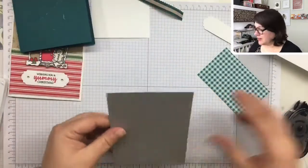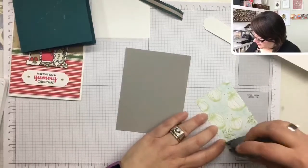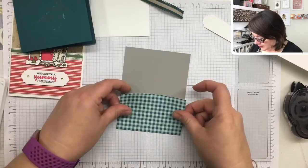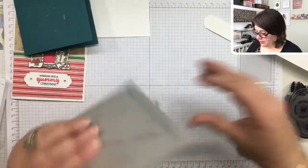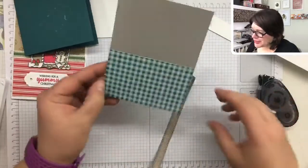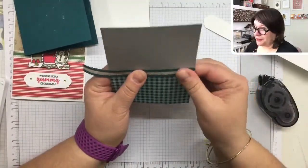But I forgot to add the bow or the ribbon. So let's go this way. Let's go like this. Add this to the bottom. And I'm going to actually put this ribbon across. Can't really tuck, you can tuck the ribbon in afterwards, but it does make it more difficult.